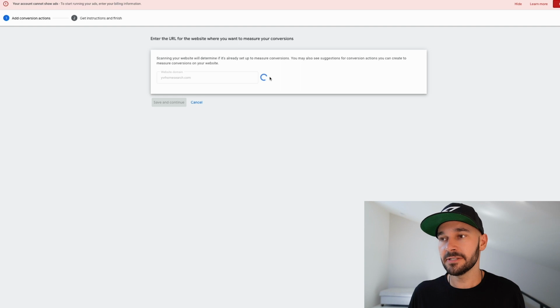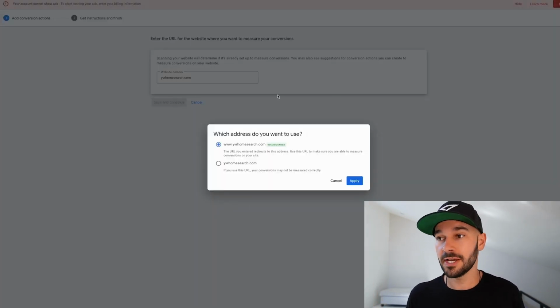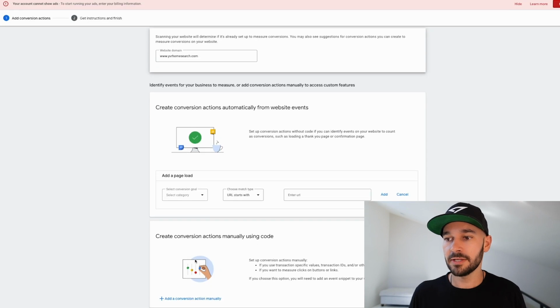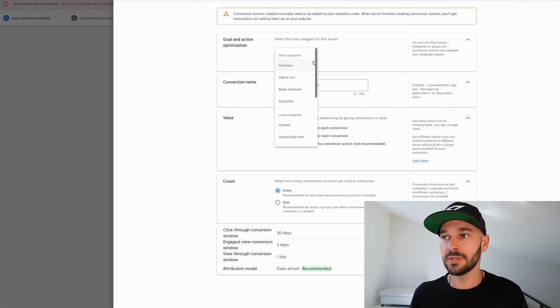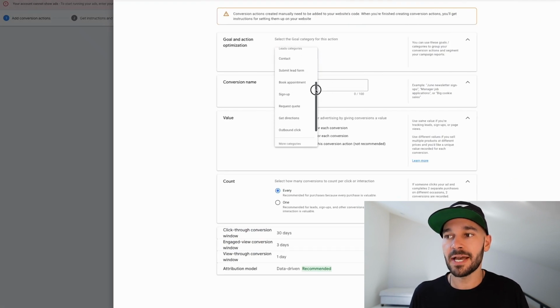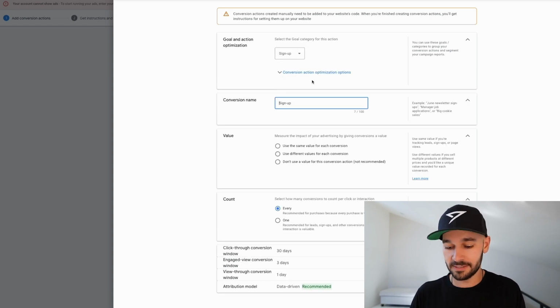Old website. Basically what you're going to do from here depends on what website provider you have, which IDX provider you have. So I can go apply, but you're going to go down to the bottom and do create conversion actions manually using code. So then you're going to go add conversion manually. So the category doesn't really matter what you click under here, but generally you could do sign up, and then you could write this as ybrhomesearch.com sign up, right?